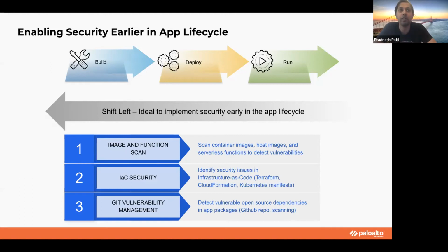So if you want to get notified on Slack, or if you want to send an email to additional security team, all of that can be done. The second part is infrastructure as code security. I showed you some numbers in the beginning, how insecure a bunch of CloudFormation templates are. Terraform is not way different.